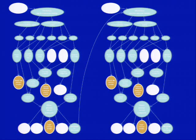The model also includes the sensors. So all the orange things are sensors. There's a heart rate sensor. There are various kinds of blood pressure sensors. And the model includes drugs. So here's where phenylephrine acts. It acts to modify one of the neurotransmitters that control heart rate and blood pressure.